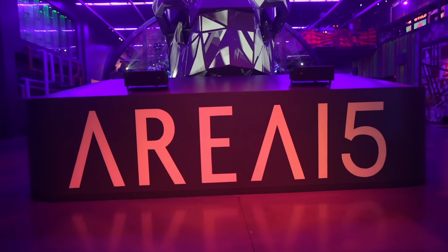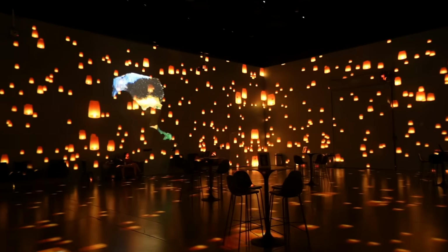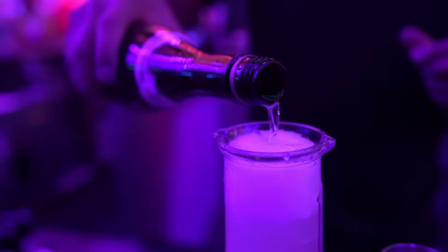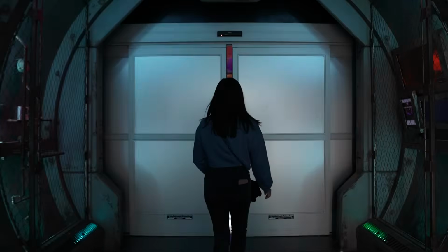We're at my favorite, Area 15. So if you guys haven't been there, it is wild in there. It looks like you're stepping into a future and there's so much to do. There's a lot of places to eat, drink, so many activities and attractions. And a lot of them are under that $20 mark. There is a couple that I want to show you in here, and we're still going to keep with the order. We're going to go from most expensive to least expensive.